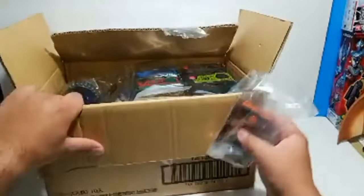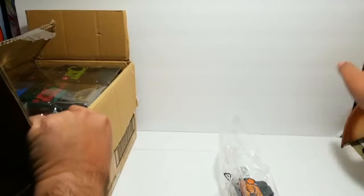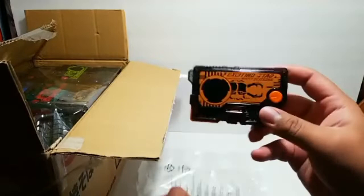Let's move this box out of the way here, so we can get down to checking out what each one is. Now this one, at first I didn't know what it was. I've never seen this one before.